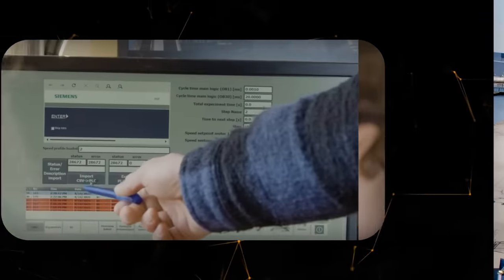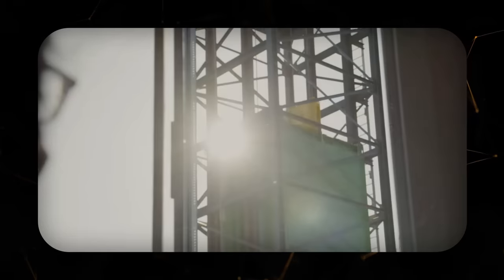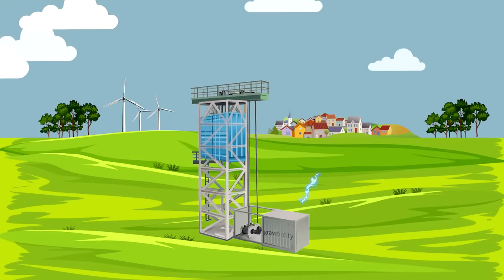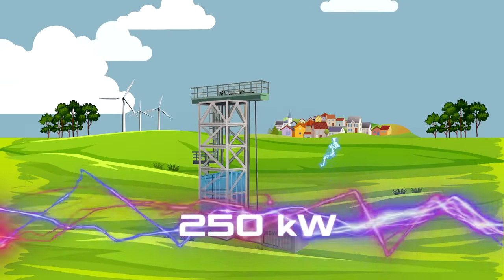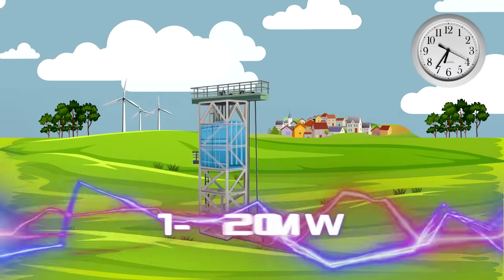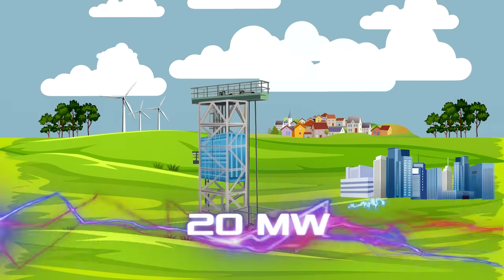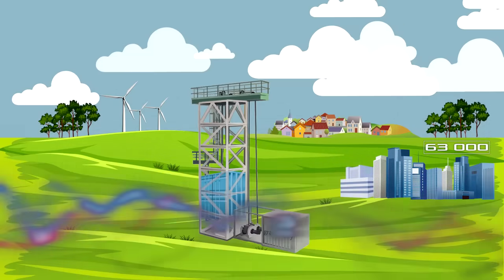The startup notes that the blocks are lowered faster than they should, and this was done specifically for demonstration purposes. But this is enough to impress. Although not only that, the device can fully power a nearby village with electricity for a few seconds. The power of this design is 250 kilowatts. But such systems can potentially deliver from 1 to 20 megawatts of peak power and do it for 8 hours. Gravitricity engineers estimate that a 20 megawatt power grid could power 63,000 homes for every hour of discharge.